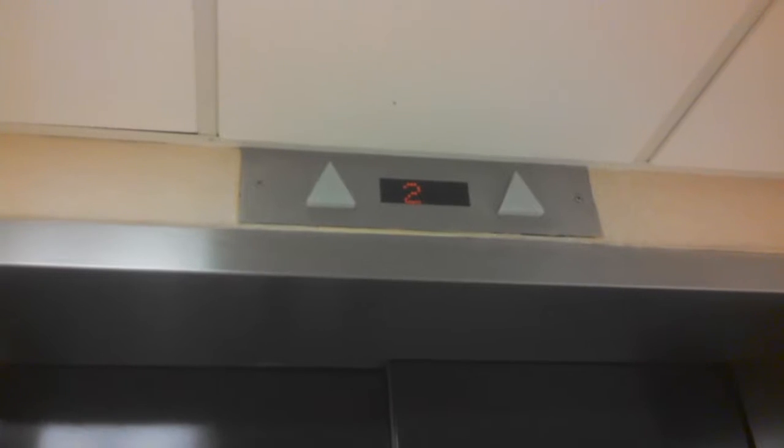So this is my two. Then we'll get the other one. The indicator. It's on three. Indicator's partially burnt out.